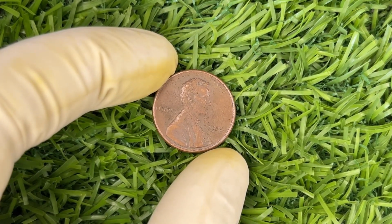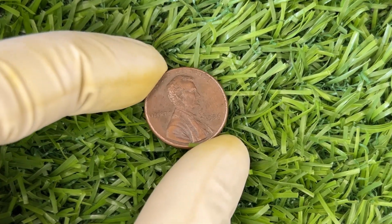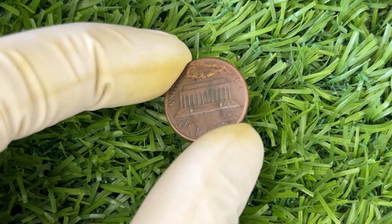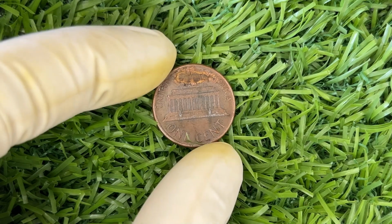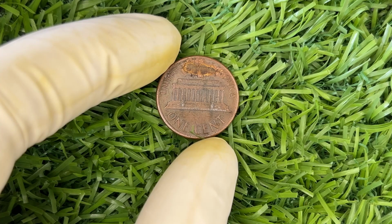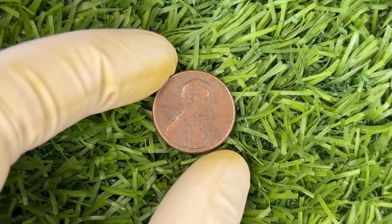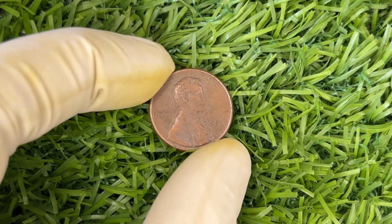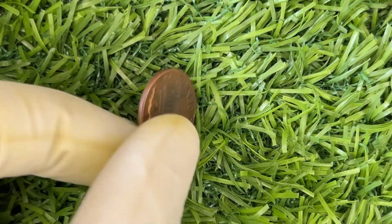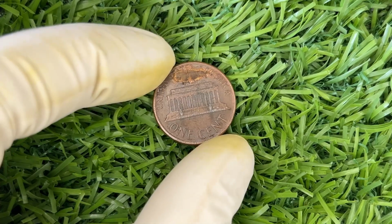Auctions are the most lucrative route, with platforms like Heritage Auctions attracting serious collectors willing to pay top dollar. But timing is everything. The market can fluctuate, so keeping an eye on trends is crucial. By the way, if you're thinking, I'll just hang on to it for a few more years, remember this: time can be your best friend or your worst enemy. Coins can appreciate in value, but they can also degrade if not stored properly. Don't let a $2 million opportunity turn into a $20 regret.